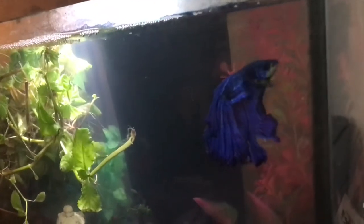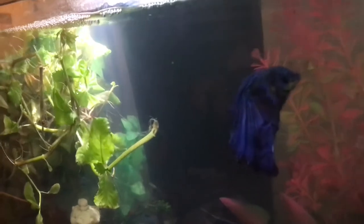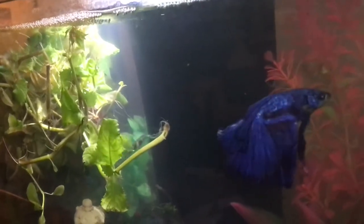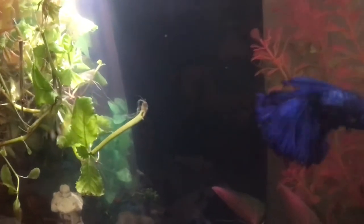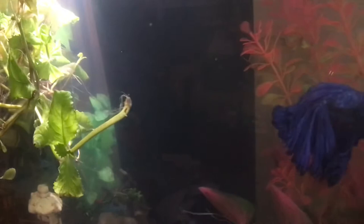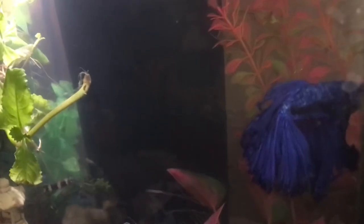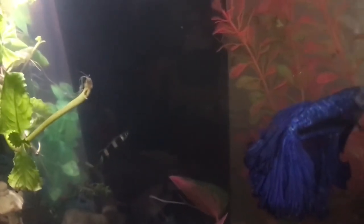So look who decided to come out. Cobalt came out. He loves that the tank is nice and clean. See his gorgeous fins, flowing beautiful bed of fins. You can see him so much more now that he's acclimated and more comfortable in this tank. It takes them a little while to acclimate and adjust. And then you're looking at one of my clown killifish down there as well.